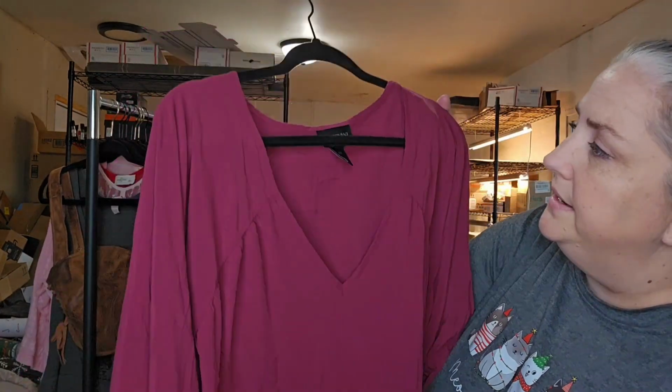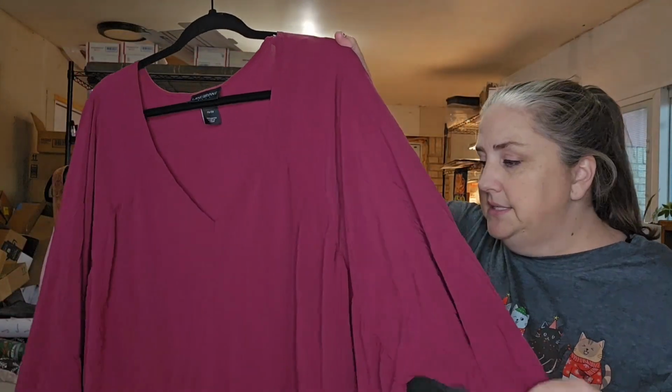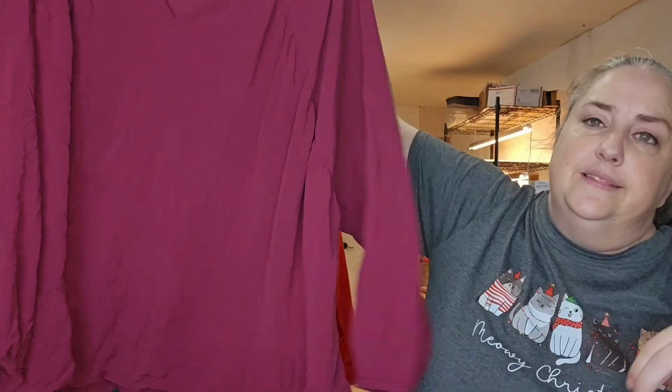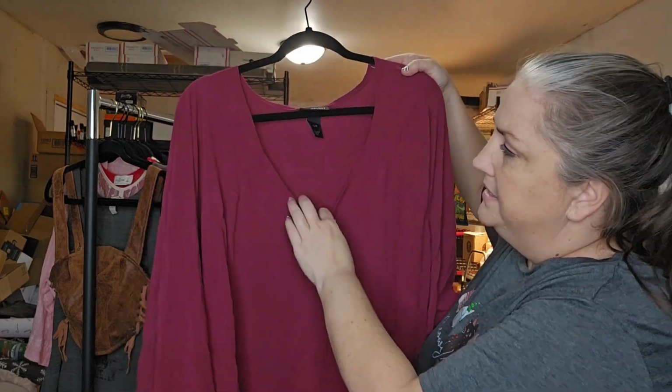Next item is very wrinkled. I haven't de-wrinkled any of these yet. I just hung them up. So this is Lane Bryant, and I don't pick up a lot of these smaller items, but this one is a 26 to 28, the size. And I just thought it was a really pretty, kind of like that baby doll. It almost gives the baby doll vibe, but it has the V-neck.